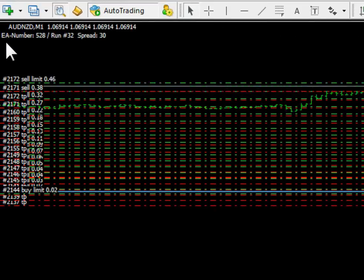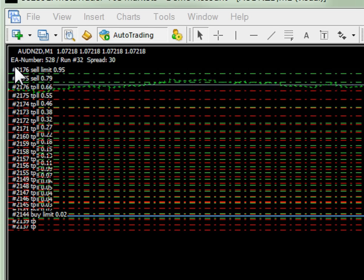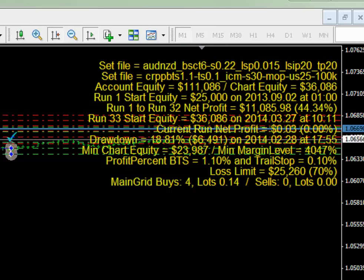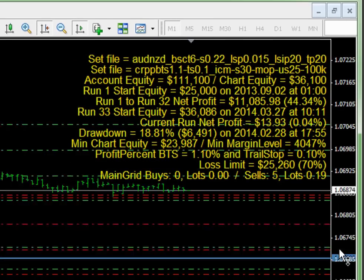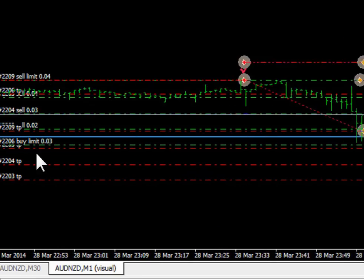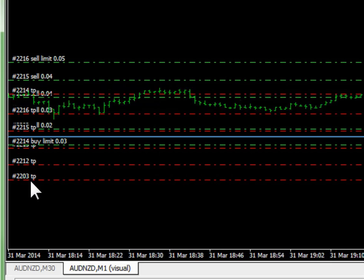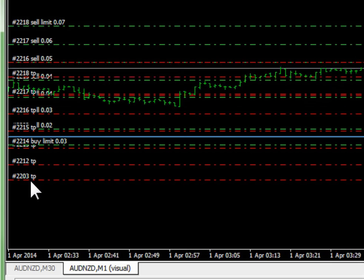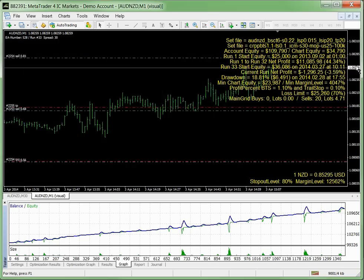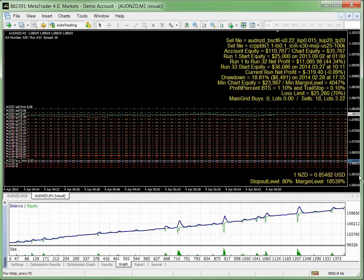Let me experiment a little bit here. This is a magnifying glass here, enable you to see the trade sizes there. Let me go back here. Okay. There, you can see the lowest lot size is 0.02.